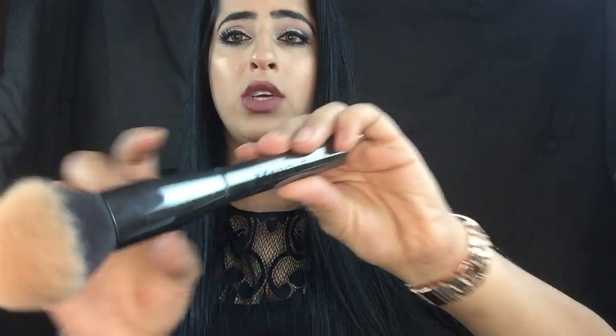Then my second brush I got from their G collection, the G0, I don't know, but it is probably one of their biggest brushes. It could be the biggest brush that they have. It's a full face powder brush. I use it to set my face most of the time with my translucent powder. Once again, it's so dense, yet soft and fluffy.